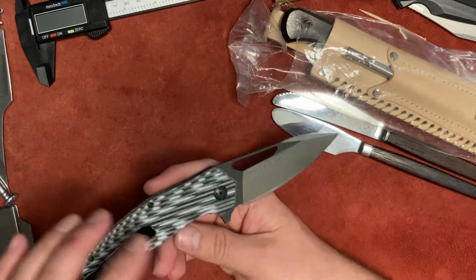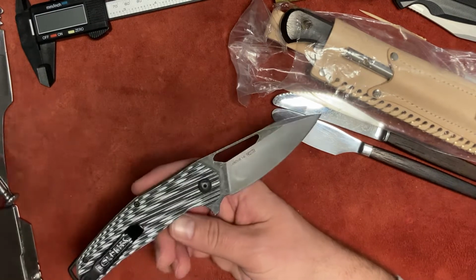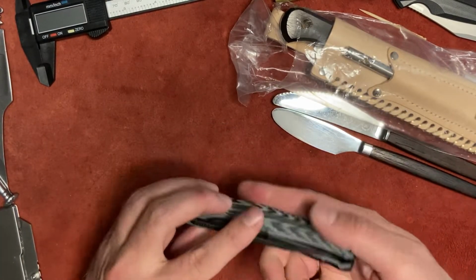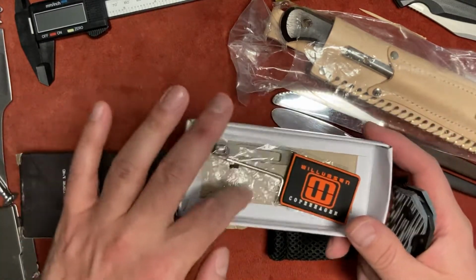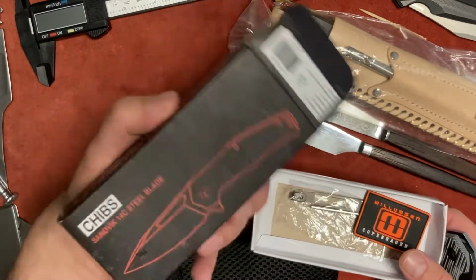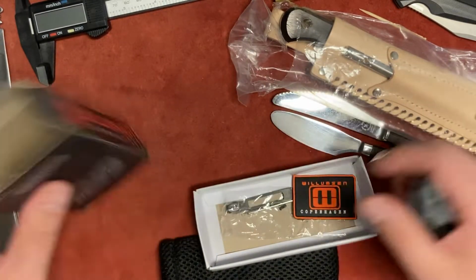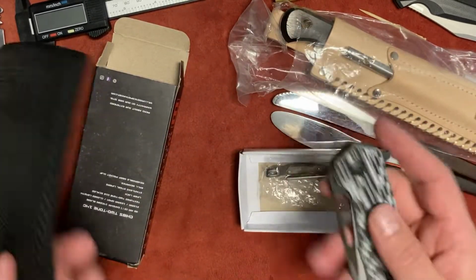As you can see, it says Sandvik 14C steel on the blade. It's not, again, that bad of a steel. Chibs is the name of this knife model specifically, and it comes with this nice box with the extra clip if you need it, some sort of mini patch, the bag, the box, Sandvik steel blade chips, and then Williamson Copenhagen. Okay, this is another souvenir, but that's a user knife, definitely a user knife.